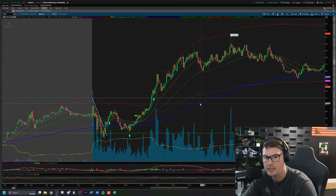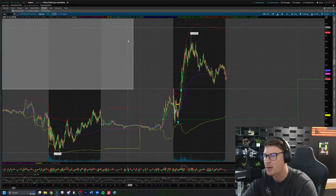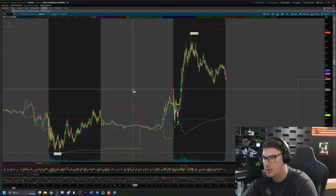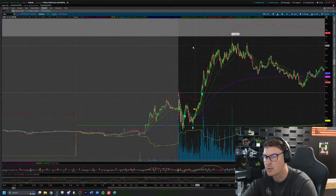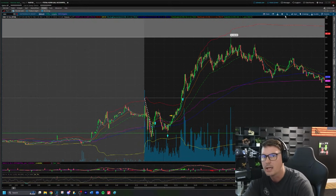UNH was a long idea today above $352. I was looking for the gap on the daily to be filled or partially filled, which did happen. This ran all the way to 360. But I took my entry early, prior to the break of 352. Let me show you what I saw.